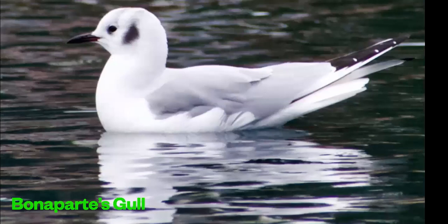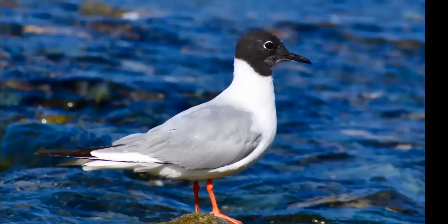Another gull is the Bonaparte's. Its name honors the French zoologist, Charles Bonaparte. He's a distant cousin of Napoleon. These are small gulls, sort of more tern-like, and they seldom forage in garbage dumps. They also nest in trees rather than on the ground as most gulls do. So that first one was a non-breeding or an immature, and this is a mature Bonaparte's gull.